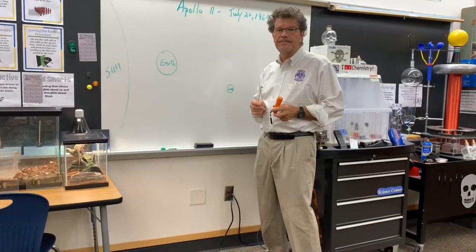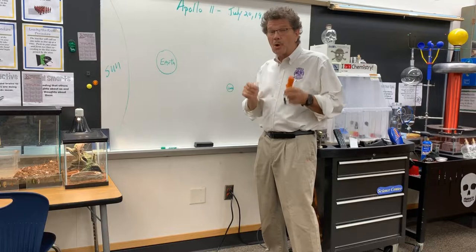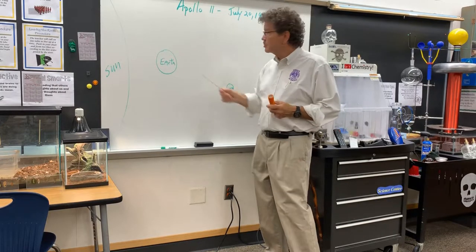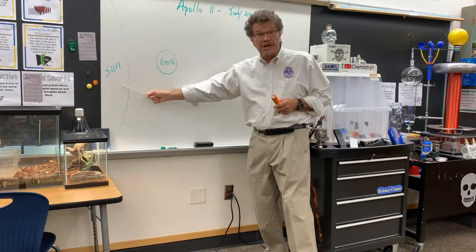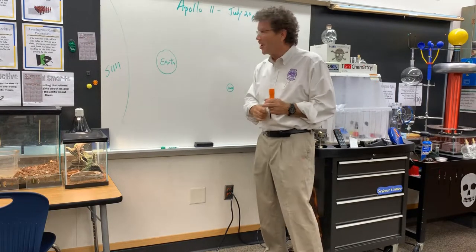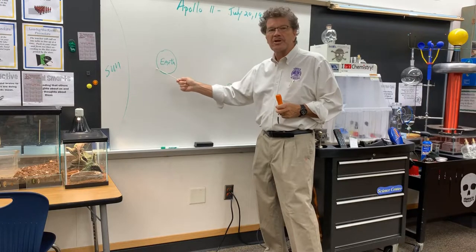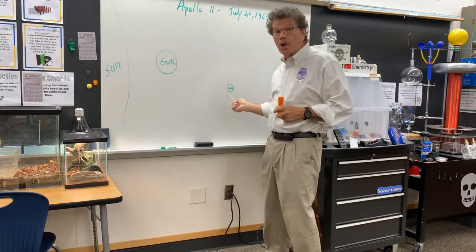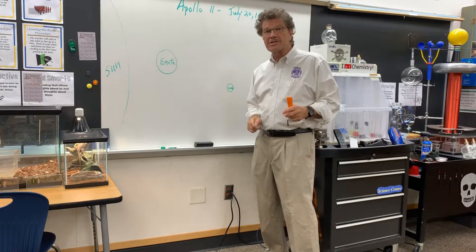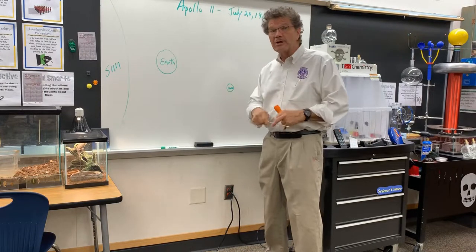Let's check it out. So before we talk about the rocket that went to the moon, let's talk about where the moon is. So this drawing is not to scale. We have the sun, which would be 6 feet in diameter for an Earth the size of a marble. And we have the Earth 92 million miles away, and we have the moon, or Luna, 237,000 miles away. So this is not to scale, but we put it like this so you could understand it better.